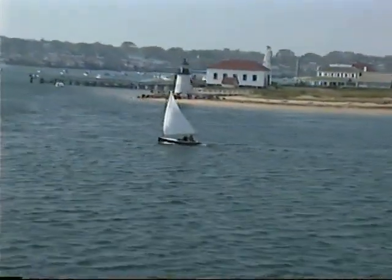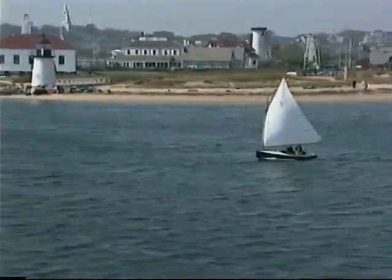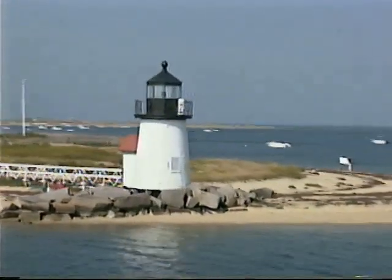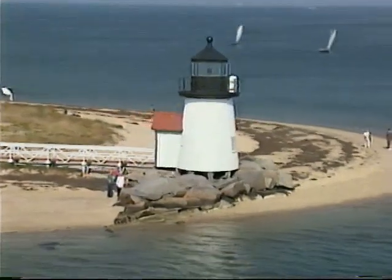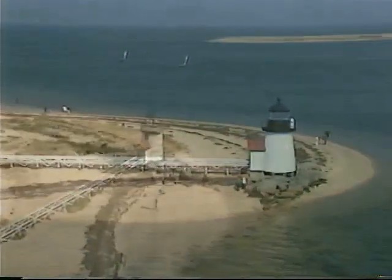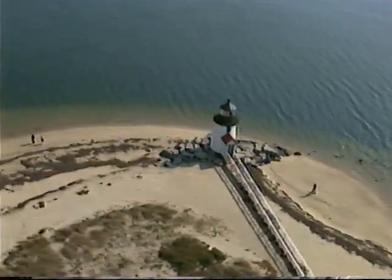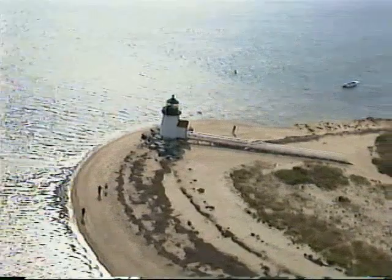Nantucket's Brant Point Lighthouse is the second oldest lighthouse location in the United States. As many as 10 different lighthouses have stood on Brant Point over the past 2.5 centuries. The present structure, built in 1901, is one of the shortest lighthouses in operation today. Folklore suggests that tossing 2 pennies overboard as you round the lighthouse ensures a safe return.